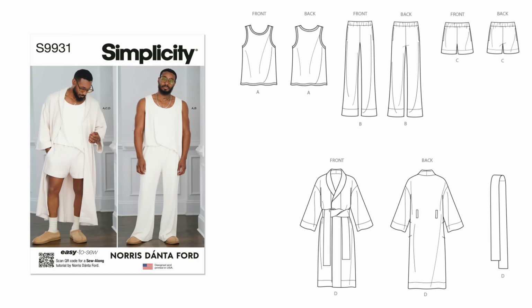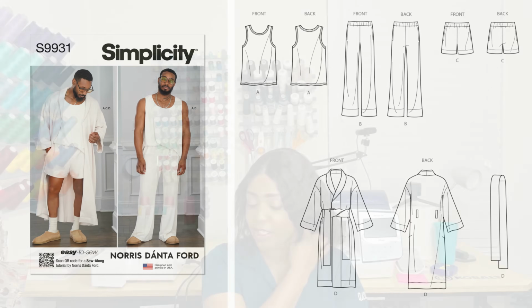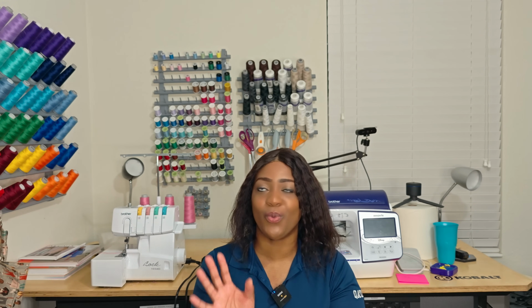So this pattern is a comfy and stylish loungewear set for men. Norris Ford created this pattern. It's basically a robe, tank top, pants, and shorts, with an oversized robe that has the drop shoulder sleeves and a belt. Now for the pants, they're pull-on pants or shorts that have the elastic waistband and side pockets. In terms of the pattern sizing for this one, 2 envelopes. I'm sorry, not 2 envelopes, 1 envelope, small to extra extra large for this pattern. Once again, it's $99.31.